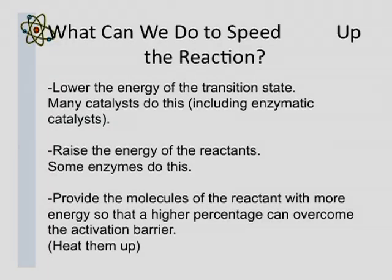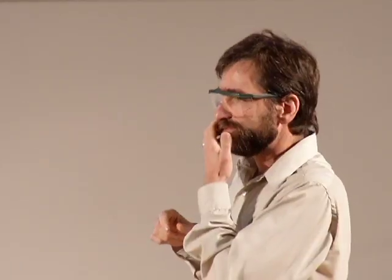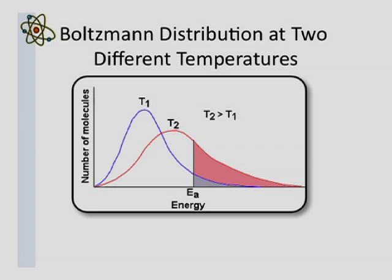We could also raise the energy of the reactants. It's a little bit harder to do. Some enzymes can do that. What's easier for us to do is to provide the molecules with more energy so they can jump over that barrier. And simply put, we could heat it. If we look at what's labeled as T1, only a few molecules have enough energy to get over the activation energy barrier, only the molecules in this shaded area. When we heat it up, more molecules in this pinkish shaded area have enough energy to get over that barrier. So when we heat it to a higher temperature, enough molecules can get over the barrier, and the reaction goes a lot faster. That's what we're going to do with our Swedish fish right now.